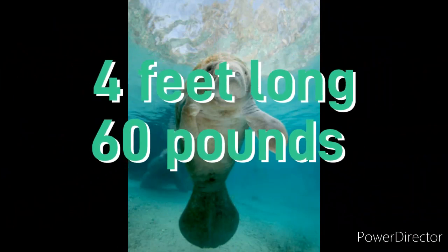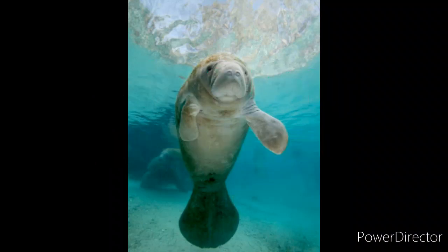Mating season for manatees is between February and May. The gestation period, or the time the mama is pregnant, is typically 13 months.